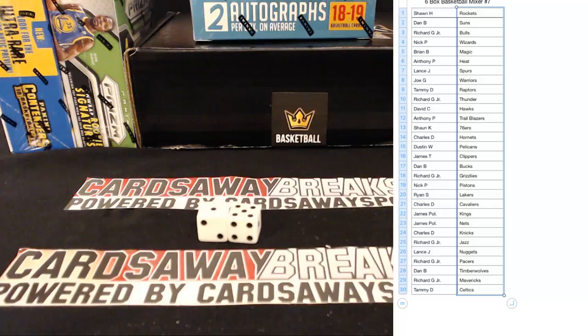Okay, now it's starting to make a little more sense. Beautiful. We got the Pelicans for Pistons, and the Heat and Trailblazers up for trade. What are we thinking here?